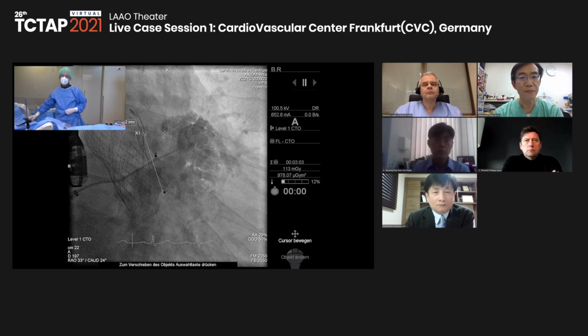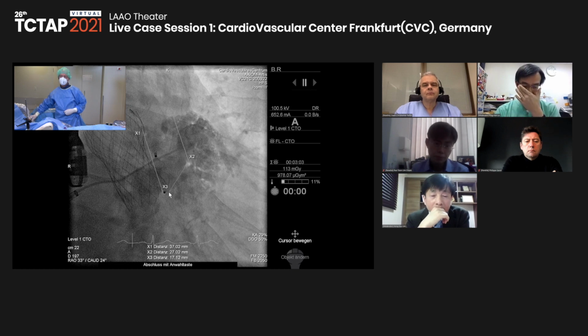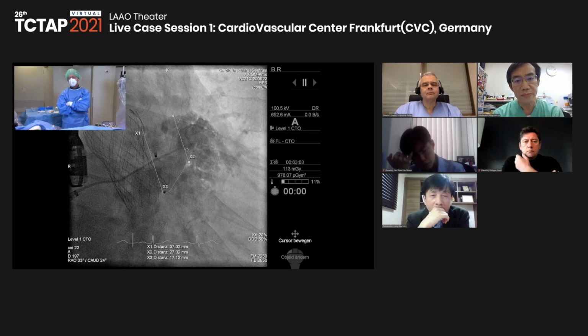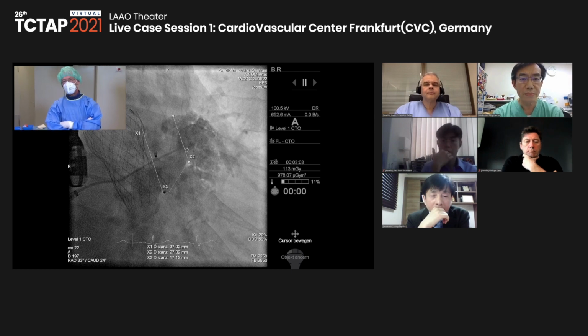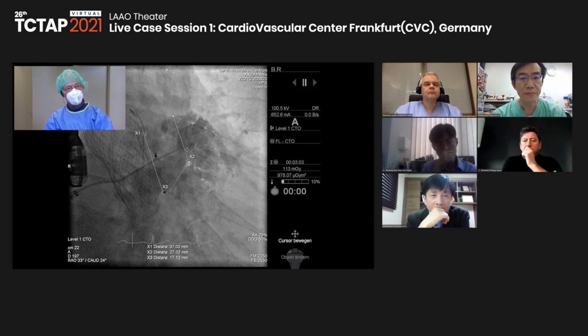And then we could also go for this area here. And actually, these are two lobes, right? One lobe is here, and another lobe is here. So even this small upper lobe here has a diameter of, what is that, 27. Yeah, too big for anything. Let's try with the biggest Watchman we have and see how it goes. I'm assuming that there will be a residual leak, which then needs closure later on during a second procedure.